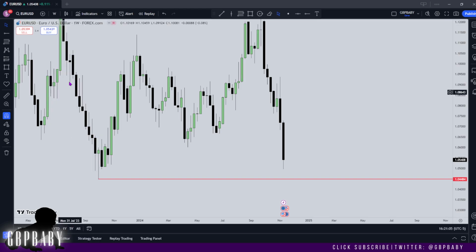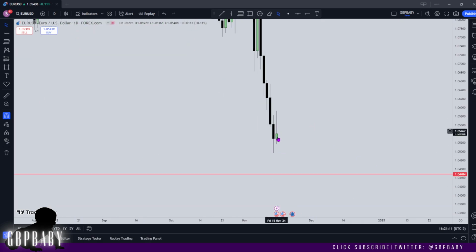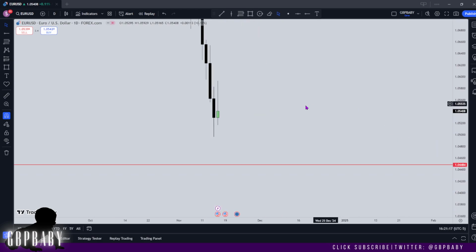But let's go to the daily, and we might be able to find some premium PD arrays that we might want to use. So we did have an up close day on Euro. This is what I mean. Euro has better behavior than pound. I'm happy to see rallying on the Monday and Tuesday. Ideally, we stay within this range.